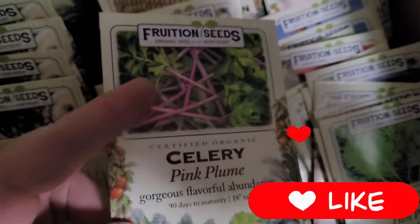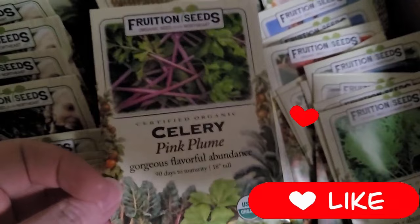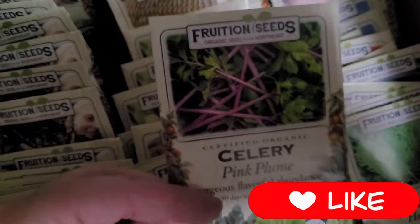If you let a few of them go to seed, you will have seeds for life. So pink plume celery, it's absolutely beautiful, aesthetic, ornamental, and edible. Make sure you have some different kinds of celery. I also really like the white Chinese celery from Baker Creek.